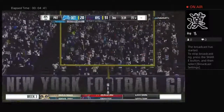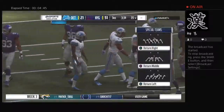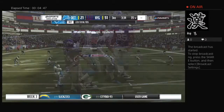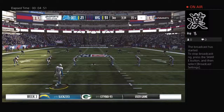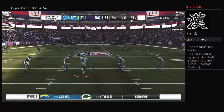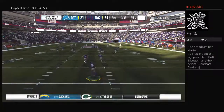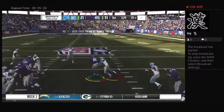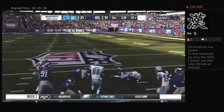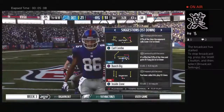Point after, right down the middle. So they do get one score back, but still a long way to go here in the 3rd quarter. Morstead, the punter, out to kick it off. Jackson now to return. And a pretty slick return there as he's up just shy of the 45-yard line.